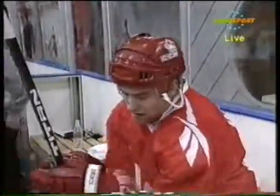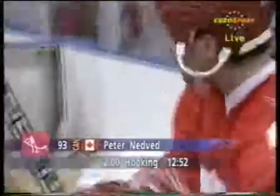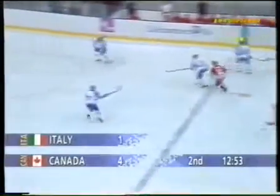The coaching staff have got to be happy with what they see from the Canadians right now. Hard work all over the ice. Peter Nedved a little bit too aggressive on the forecheck, hooking his man up in an attempt to take the puck off him. The idea was right, but the hook got in there, and the referee, Johansson, was right on top of the play.